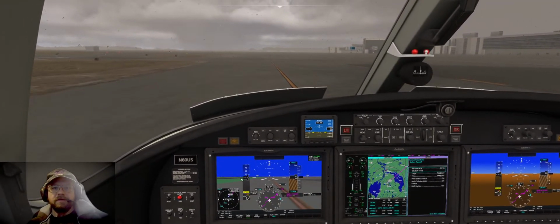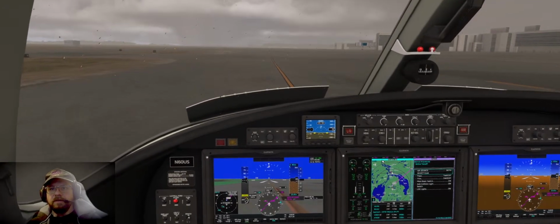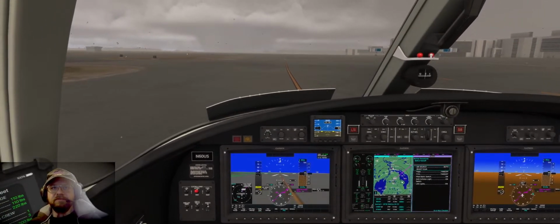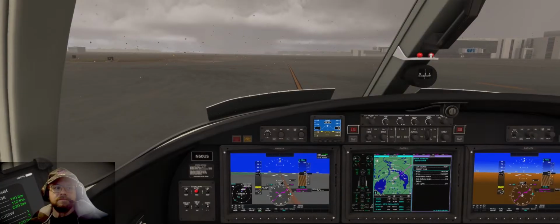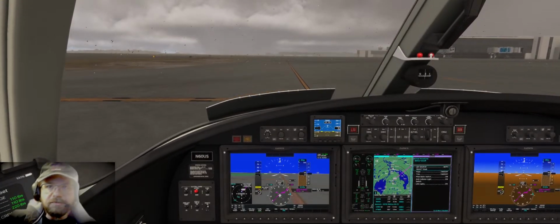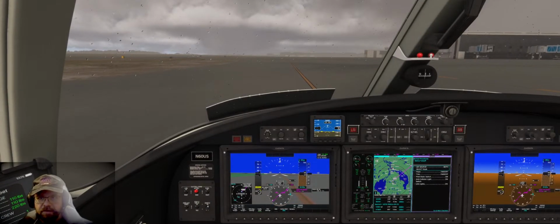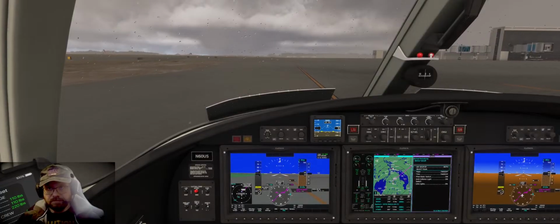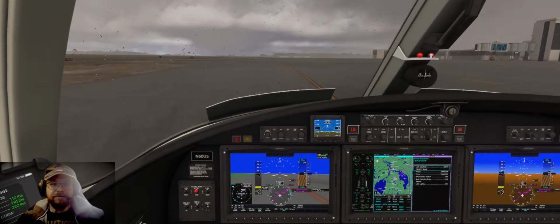I mean, visually, you can see the panels pretty well. You do have some issues here, but that's typical of the default. You know, the G1000, G3000, G5000, they all have these visual issues. Or I could just be old. I don't know.